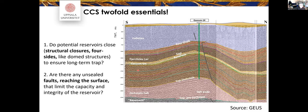For CCS, or carbon capture and storage, there are two essentials. Number one is you need to have a reservoir that is closed. That means it is not open laterally. It has four-side closures. Domal structures are usually the best because you ensure that the CO2 would stay long term. And obviously you don't want any faults that would be leaking CO2 to the surface. So you really need to make sure that the integrity of the reservoir is there. And if there are any faults, make sure that they are sealed and do not make it to the surface.